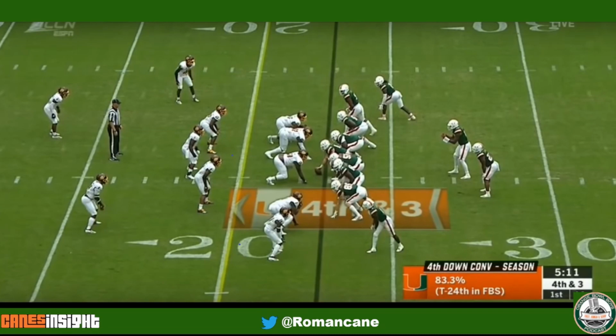This is going to be a failed 4th and 3 attempt by the University of Miami Hurricanes deep in Central Michigan's territory. The decision whether or not to kick the field goal could have been based on the fact that your kicker could potentially be having some confidence issues. Miami's going to run a simple stick concept. Essentially, they're going to take Brevin Jordan to find the sticks. He has the option to either sit or take the out based on the leverage that the linebacker presents him with.